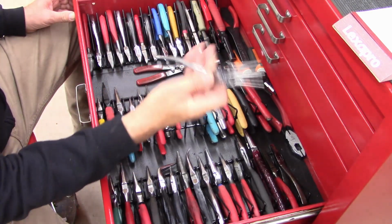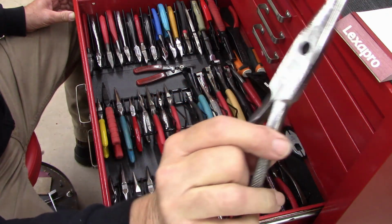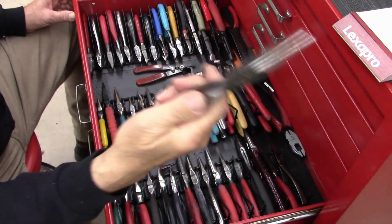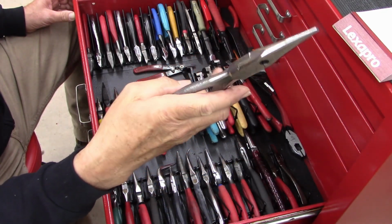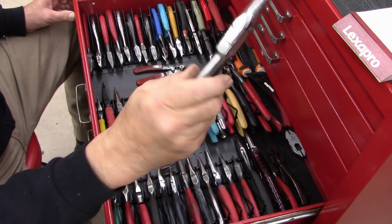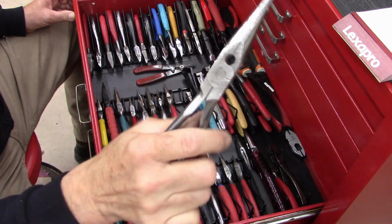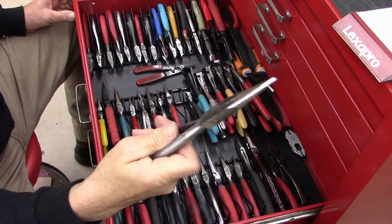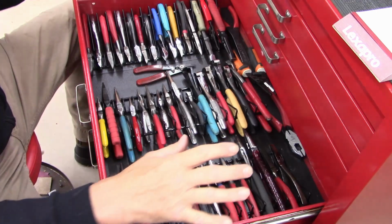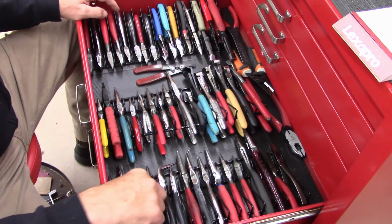Probably the best needle nose in here is JSB number 520, Japanese made. These are just comfortable. They're long, they fit good, they're old school, and more than likely US helped start the company that made these, I'm sure. But the steel's good, they fit good, they feel good. But everything in here, except for the Ace, is used.